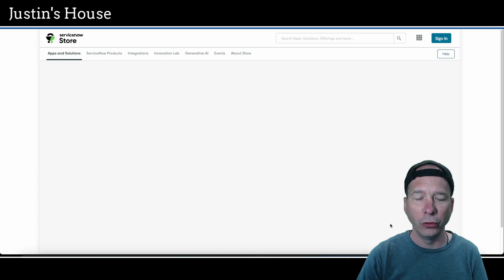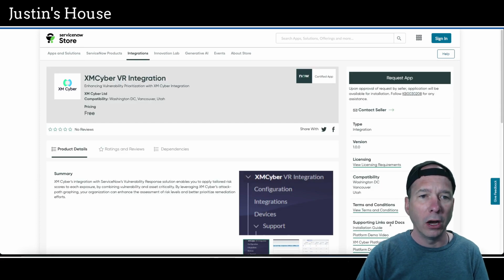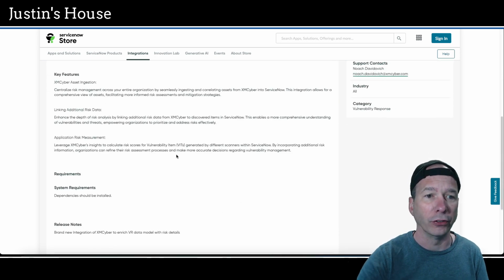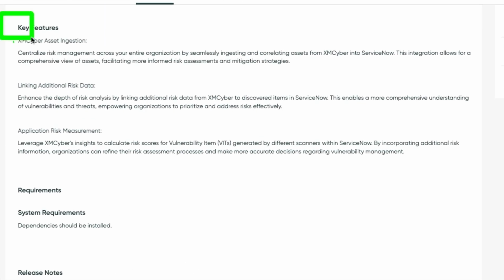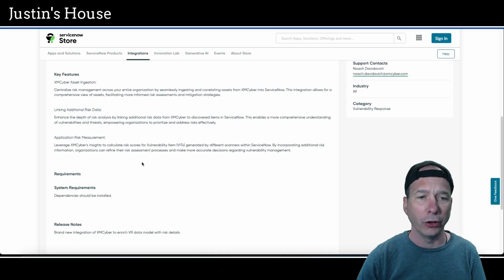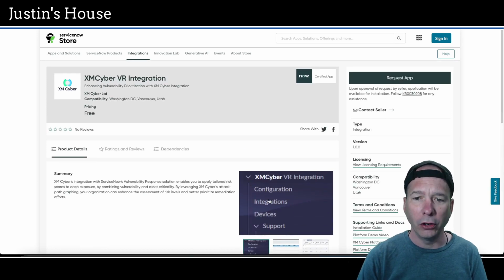And last new release on this list, on this episode, is going to be XMCyber VR Integration, enhancing vulnerability prioritization with XMCyber Integration. Key features: XMCyber asset ingestion, linking additional risk data, and application risk measurement. For those that are watching, there's a bunch more text in there that you might want to go check out to learn more. There are some screenshots.